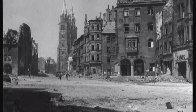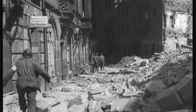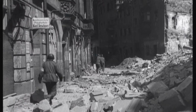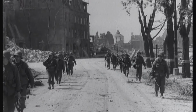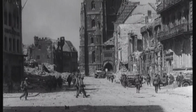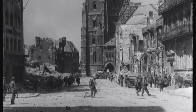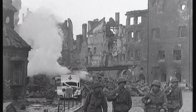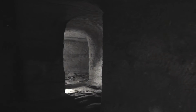On the 20th of April 1945, as the U.S. Army occupied Nuremberg, the city of the Nazi Party rallies, the GIs found a desolate wasteland of ruins, where before the war began, one could still admire one of the most beautiful medieval old towns in all of Europe. Many priceless cultural monuments had fallen victim to Allied forces bombing.